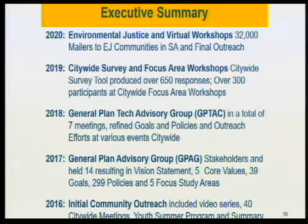Together, we put together a vision statement, our 5 core values, and then our goals and policies, which today will become our elements that we're excited to share with you at upcoming meetings. In 2018, we had a technical advisory committee, which is different than the general plan advisory group, in that the TAC was comprised of individuals from the city and other jurisdictions, such as the Orange County Fire Authority and other responsible agencies, to look at the goals and policies produced by the stakeholders themselves to make sure that they were relevant and that they were technically correct.